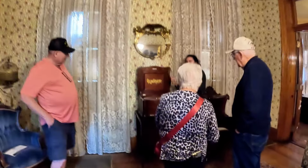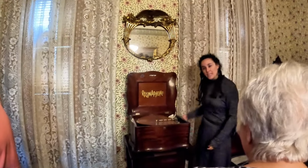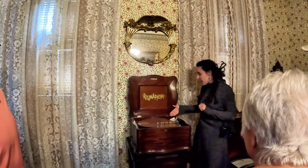And the reason why this was the hot technology of the time is because back in the day, you would have to continuously wind it to be able to listen to it, and it didn't have a stopping point. But with this bad boy, all you had to do is wind it a couple times, and you have the ability to kind of stop it so it doesn't keep going. So that was kind of the advancement of the time.